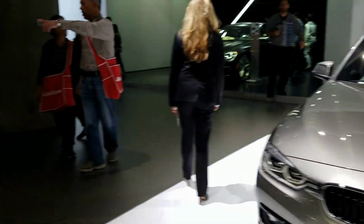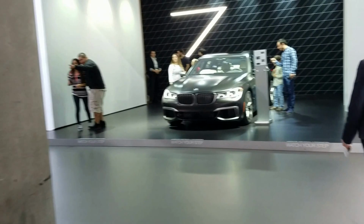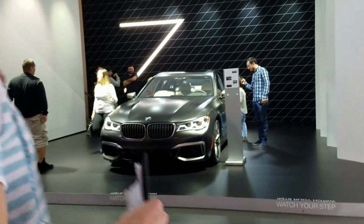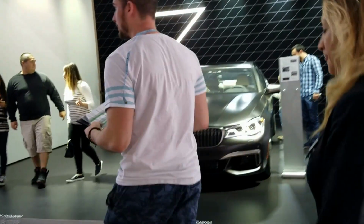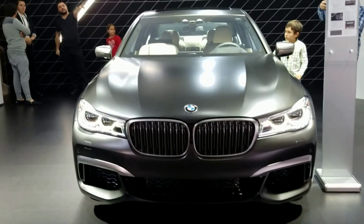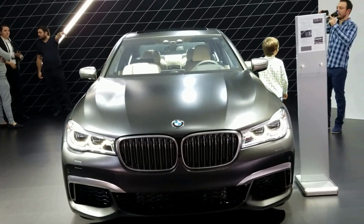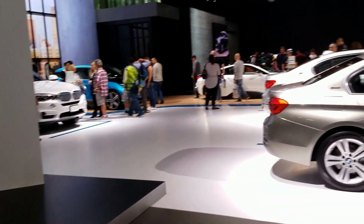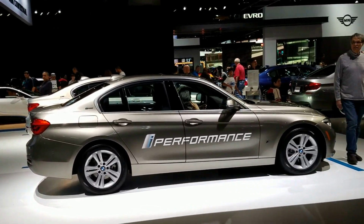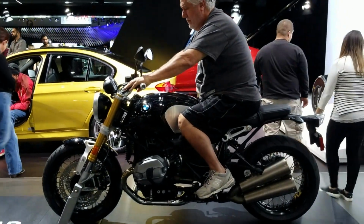I used to know some of the people here at the BMW booths. It's been a long time. Maybe we'll take a look at it. I don't know why nobody wants to put paint on the car. You ride it there, big fella.